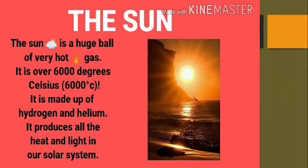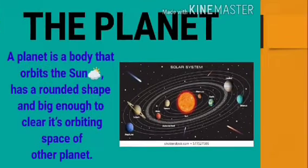Now, the sun is a huge ball of very hot gas. Have you imagined dipping your hand into boiling water that is 100 degrees Celsius? You know how hot that is. The sun is over 6,000 degrees Celsius. It is made up of hydrogen and helium. It produces all the heat and light in our solar system.